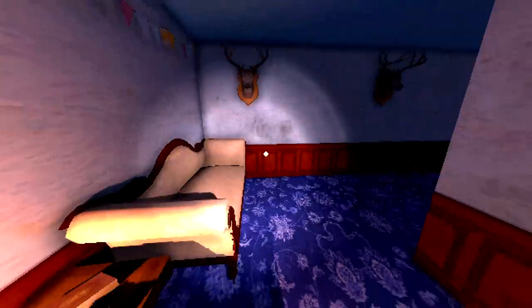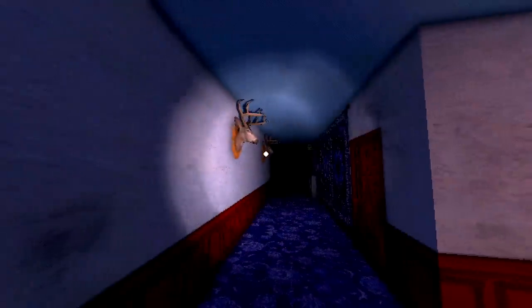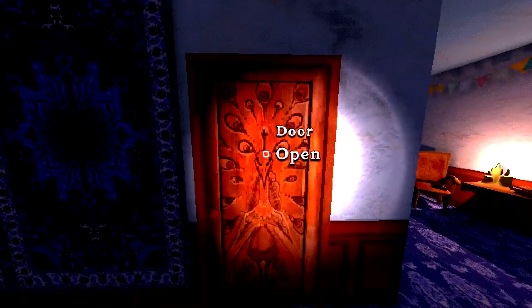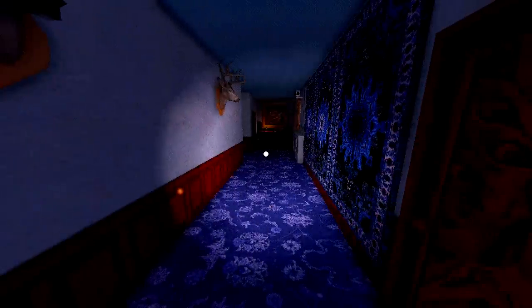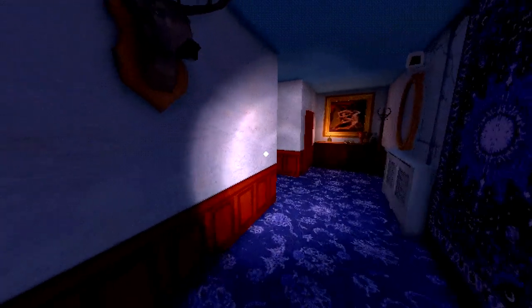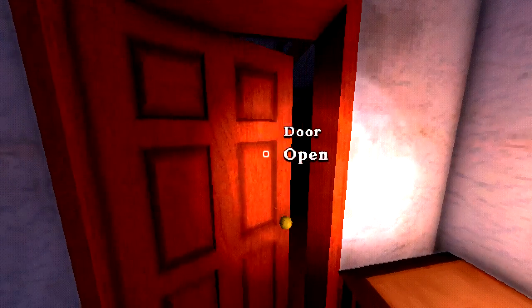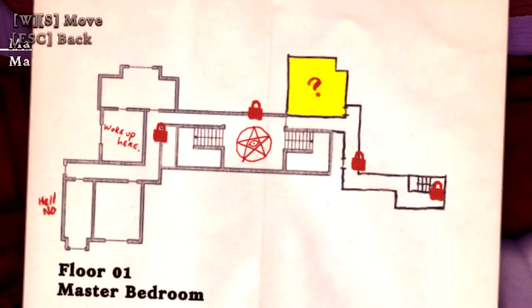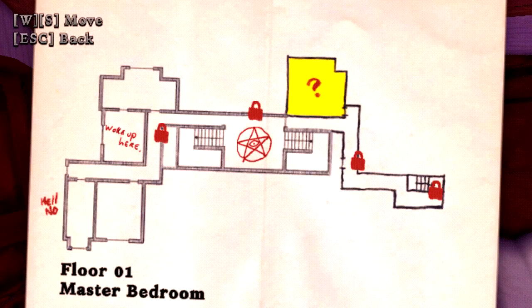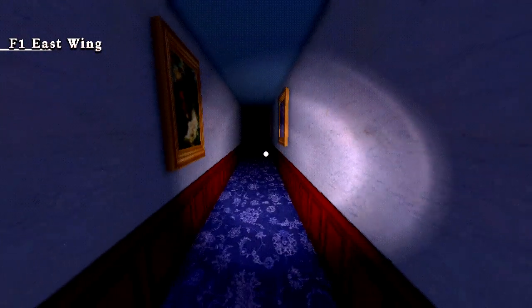Anything down here? Nothing noteworthy? No. Nope. Can't comment on anything. Right. What have we got here? This door is marked with a peacock emblem. It's locked up tight. There's another one down to the left, I suppose. Right. So, this door? Okay. The master bedroom. Yep, seems like there's going to be stuff to do in the master bedroom. Let's just go and confirm that this door is going to be open.